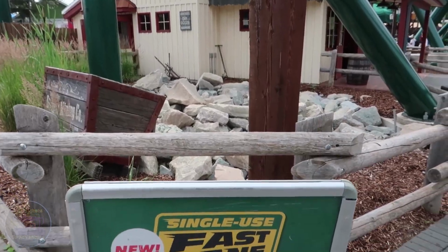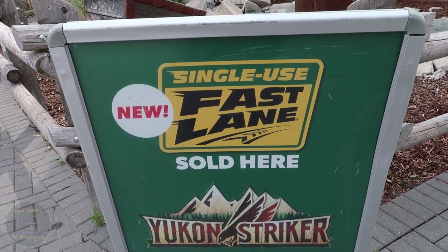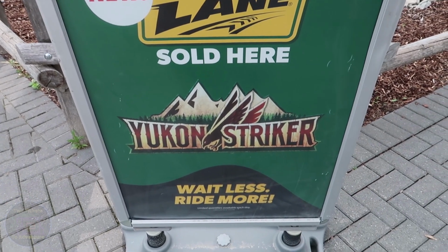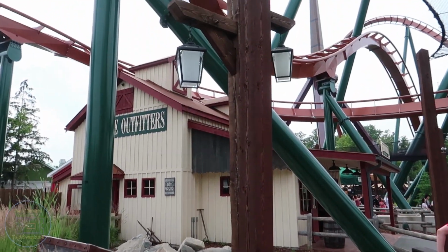So as we make our way to go get the new Dippin' Dots, we did notice these signs yesterday. So it looks like Cedar Fair is getting into the single-use fast lane business. And here you can buy it for Yukon Striker. Now, I've never seen this at any other Cedar Fair park, so I don't know if they're just test driving it in here for Yukon Striker, but that's really neat to see.